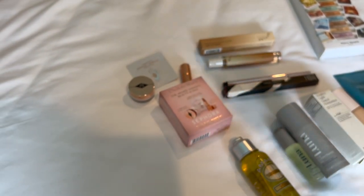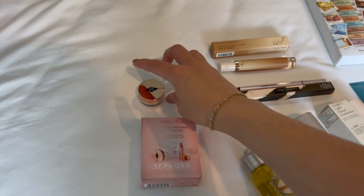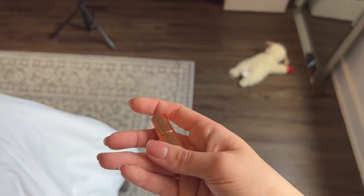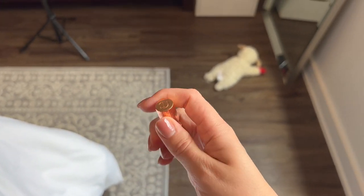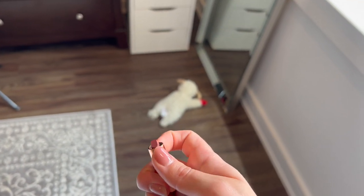And then for free, I got a little set with my Sephora points. This is the Charlotte Tilbury award-winning beauty icon set. Came with a mini magic cream, a little baby magic serum, and the tiniest little lipstick you have ever seen. Look how tiny it is compared to my fingers. So tiny. And this is Pillow Talk Medium, which I'm actually really excited to try because this would be my shade if I were to get Pillow Talk.